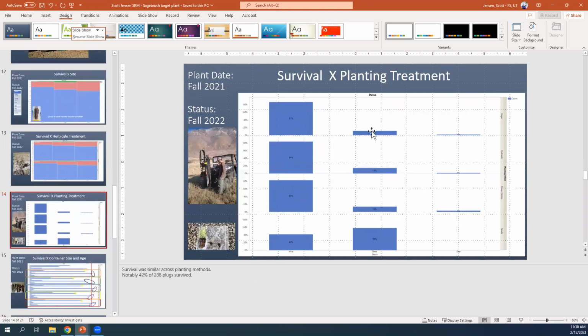How about planting method? The auger versus our hydraulic versus our power harrow. Essentially, it didn't matter. We got effectively almost the same establishment regardless of how we put a hole in the ground. Interestingly, this little guy right here is called a 288 plug. It's about 1.25 inches tall by 1/2 inch large. We had some empty spots in the design. So in the spring or the fall of that year, we also planted these as well and just put them in the ground with a hodad and achieved 42% survival, surprisingly, with that tiny little plant.